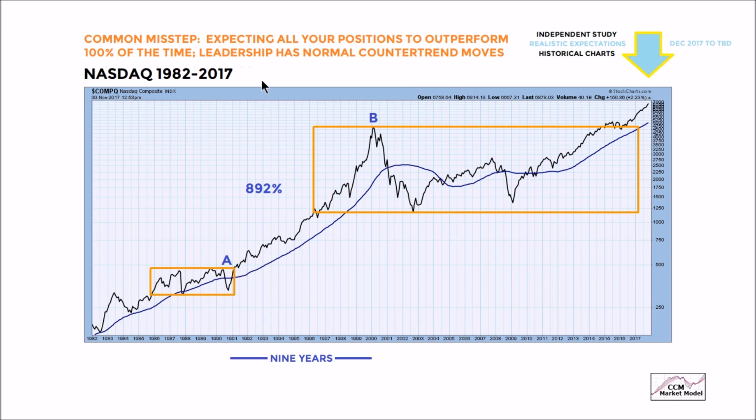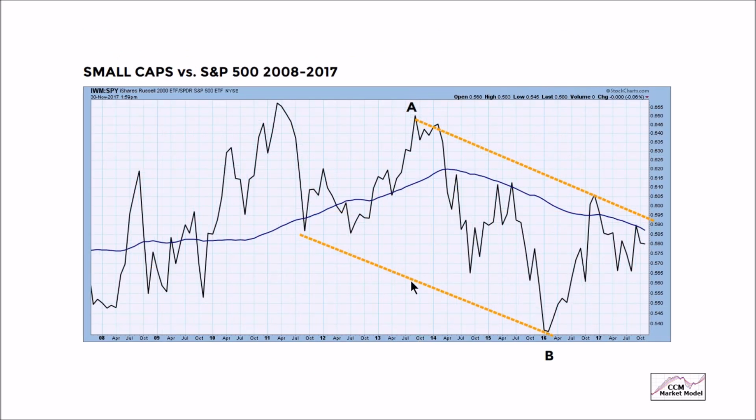Now, here's another example. If we're expecting all of our positions to outperform 100% of the time, during this clear downtrend where small caps are underperforming large caps from point A to point B, we could be over trading our account by trying to flip back and forth between small caps and large caps. If small caps are going to lead for the next few years, absolutely positively could happen, the data on multiple time frames eventually needs to improve. That may or may not happen. We really don't have a preference one way or another. We just make decisions based on what's in front of us. This is what's in front of us as of November 30th, 2017.